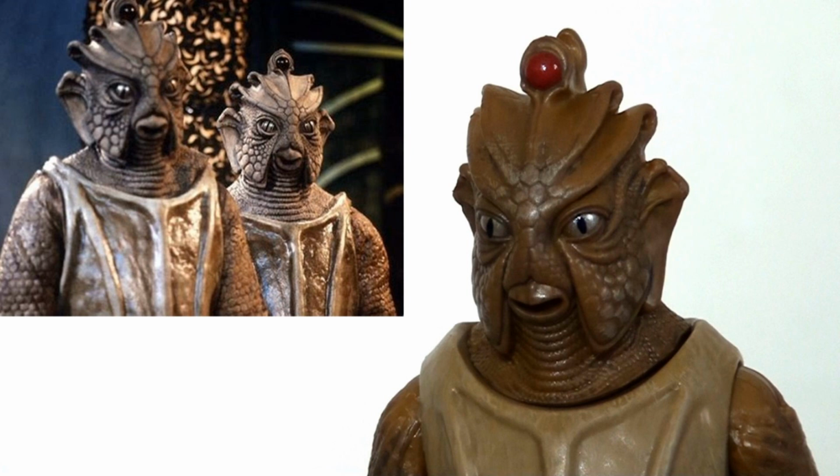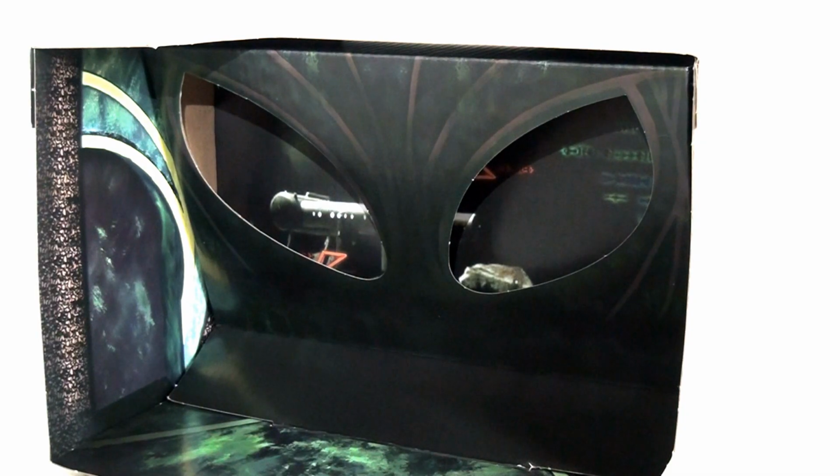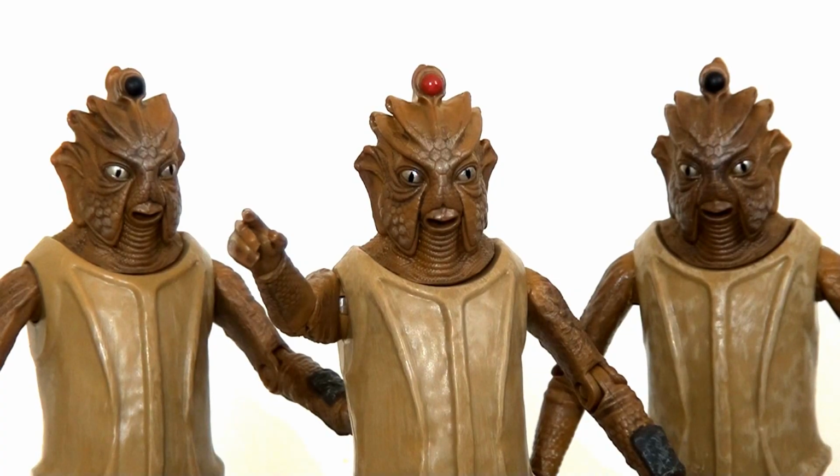But that wasn't the only thing that was special about this release, because they also stepped up the presentation of the packaging. As you can see, the interior inlay is a mini diorama that has multiple levels going on. So this looks absolutely fantastic. It's a great opportunity to display these figures in all their glory. And I think all in all, they did a tremendous job with this release.